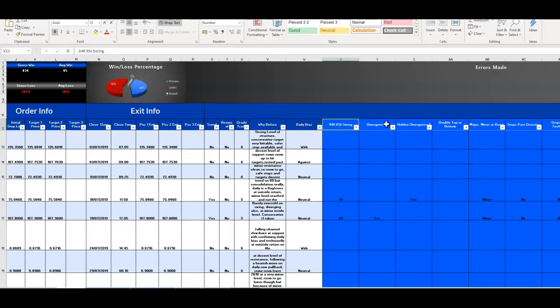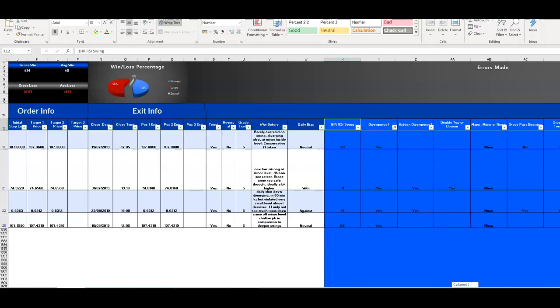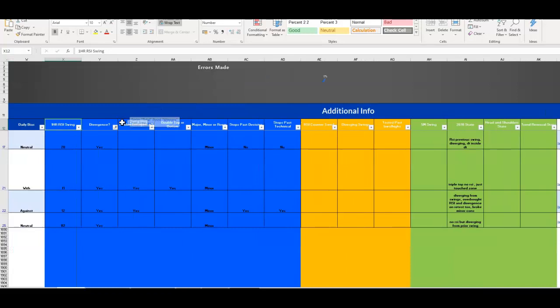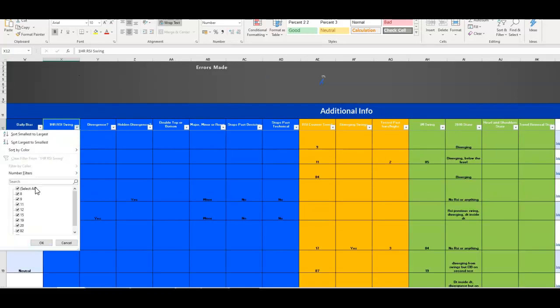RSI and the swing. Here's alright. Give me a sec. If there's divergence on the swing. Again, very minimum data. You've got 2 winners, 2 losers so far. But look, all of this data I'm tracking, obviously I can utilize towards the end.